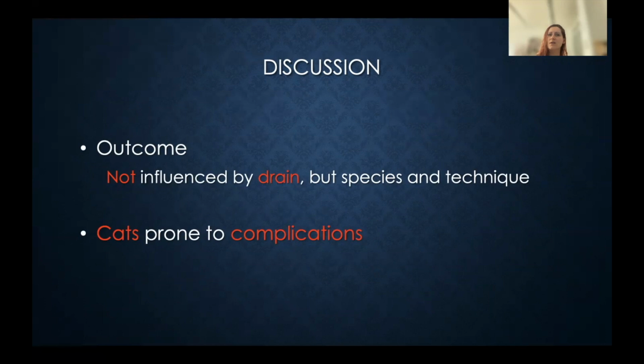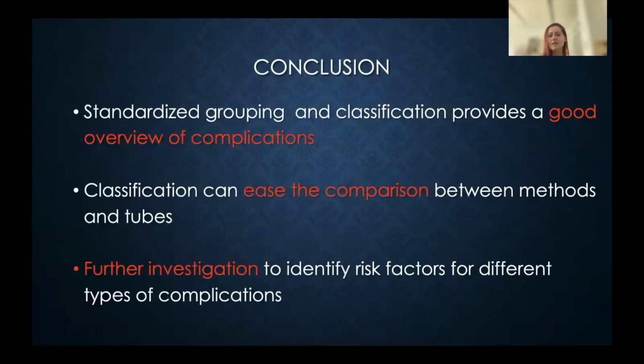So in our available data, we also have seen that cats seem to be more prone to complications than dogs. Regarding the conclusion of our study, we saw that the proposed classification of complications associated with thoracostomy tube placement and use provided an overview of prevalence of complications. All the occurring complications could be included in one of the classification groups.